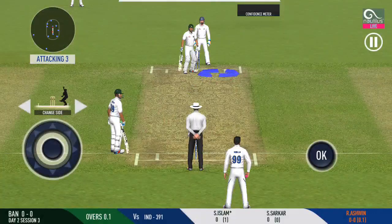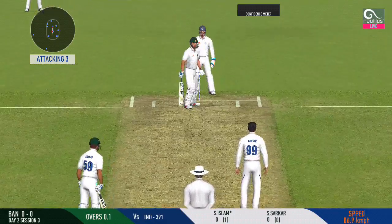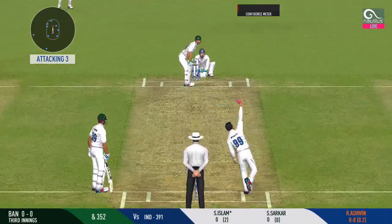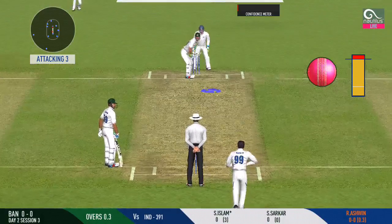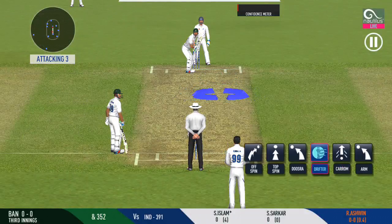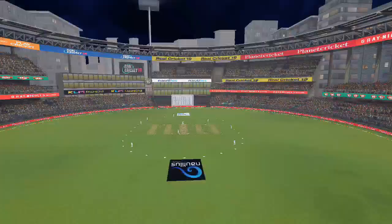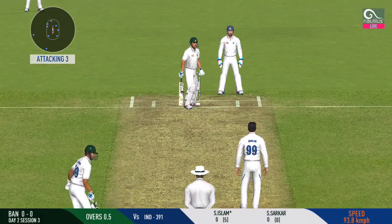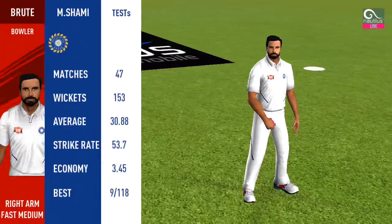Defends it back to the bowler. That's a difficult field to bowl to. Bowler has to be very tight with his line and length. The bowler bowling from his favorite end. Introduced from the other end.